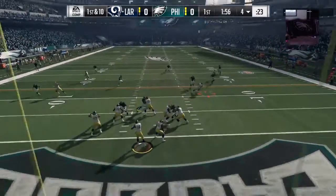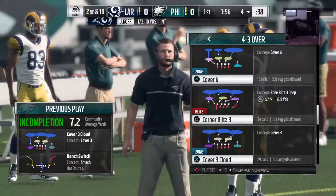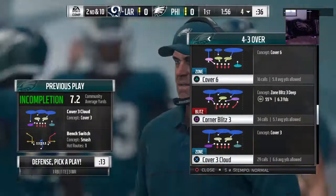Trying to shake off the interception from the last drive. He'll look to throw. Looking middle, and it's incomplete. He was in search of his tight end, Tyler Higbee, and that'll bring up second down.